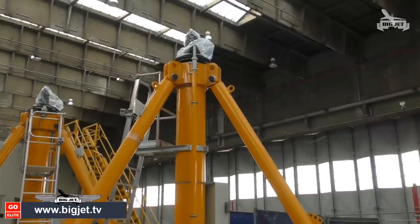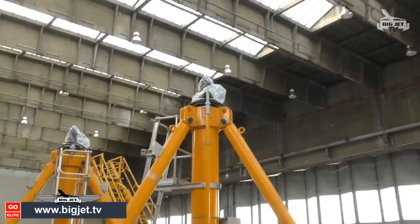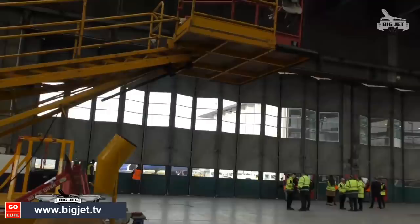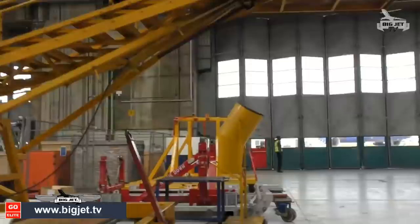So, looks to me like that's, I'd say that's not for a 319 or a minibus. I would have said that's more likely to be for a larger aircraft type, 777 perhaps. I may be completely wrong, but just judging by the height of that jack, it looks too tall to go underneath the wing of a 319 or a 320.